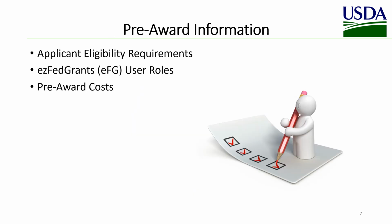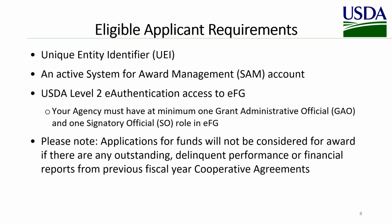Next, we will cover some pre-award information. Specifically, we will discuss applicant eligibility requirements, establishing user roles in EasyFed grants, and the pre-award cost approval process. In order to receive funding from VS Field Operations, you must have a unique entity identifier, or UEI, an active System for Award Management, or SAM.gov account, and USDA Level 2 e-authentication access to our online grants management system, EasyFed Grants, or EFG.